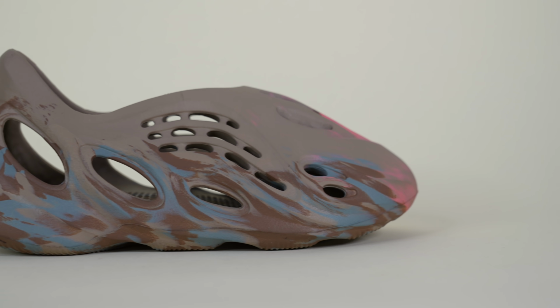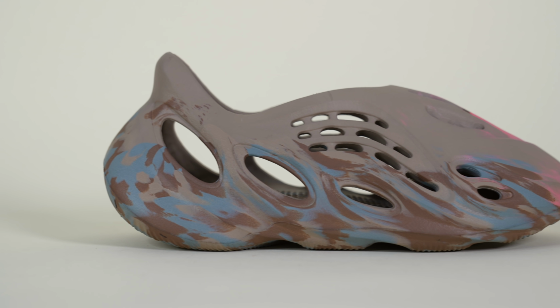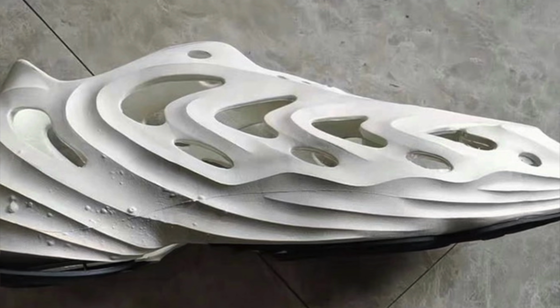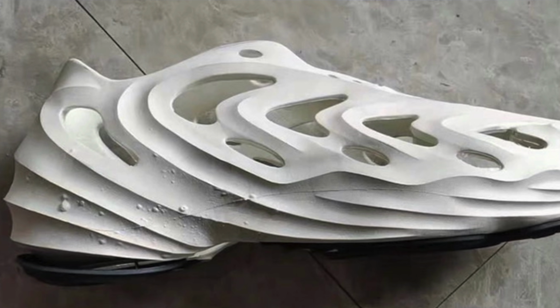I love the Foam Runner. It's one of my favorite shoes in my entire collection, and I have over 100 pairs of shoes, but there's something about this new version of the Foam Runners that I just don't really like, and so I decided, why not design one for myself? What's up everybody, I'm Seth Fowler, and today I'm designing my own version of the YEEZY Foam Runner V2.